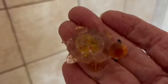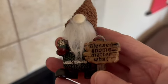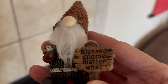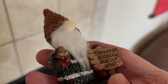Here's a little glass one. Get him away so he focuses. This one is like a brooch. See, he's got a pin, but I never wear it. I just put him up on the mantle with the rest of them. My granddaughter gave him to me for Christmas, but I just left him out. Blessed no matter what. Because, you know, my screen name's Blessed GMP, I just left him.